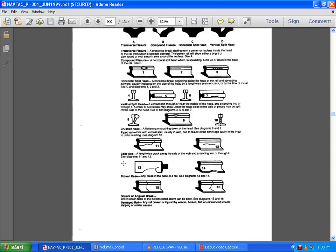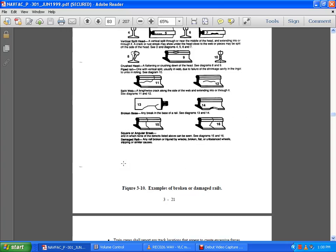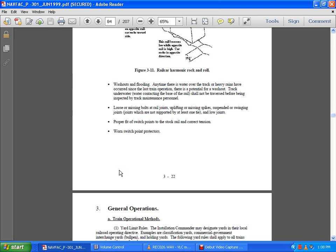Washouts, flooding: any water over the track, or heavy rains prior to train operation, indicate a potential washout of the track. Underwater track or water contacting the base of the rail shall be inspected by track maintenance personnel before traversing. Also watch for loose or missing bolts in joints, uplifting and missing spikes, unsupported swinging joints, joints not supported on at least one tie, low joints, improper joints, and worn switch point projections.